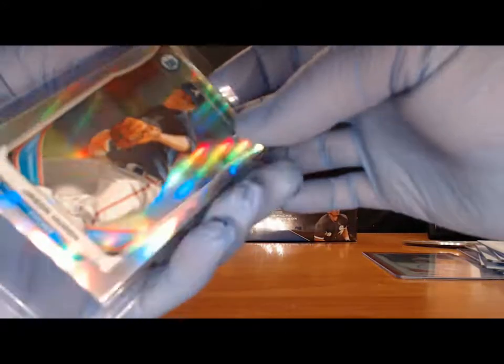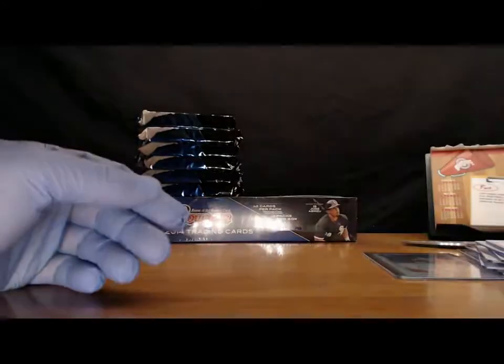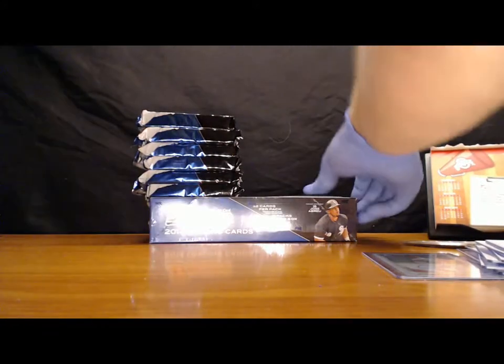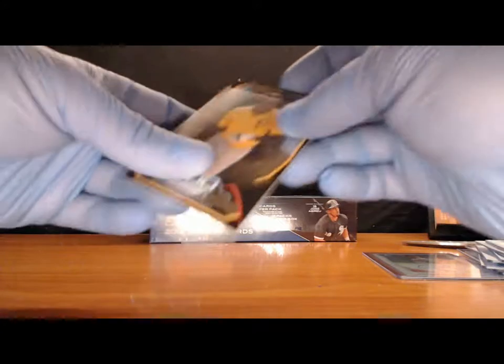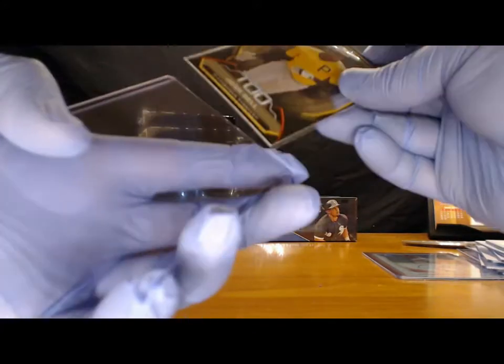There's still two autos going, though. I mean, we got six packs left. They're not like thick cards, but they're thicker than normal. They just don't do the usual thing when I'm putting them in here.